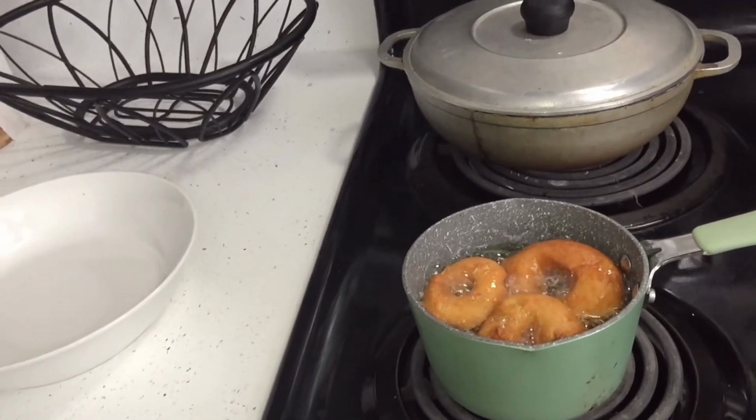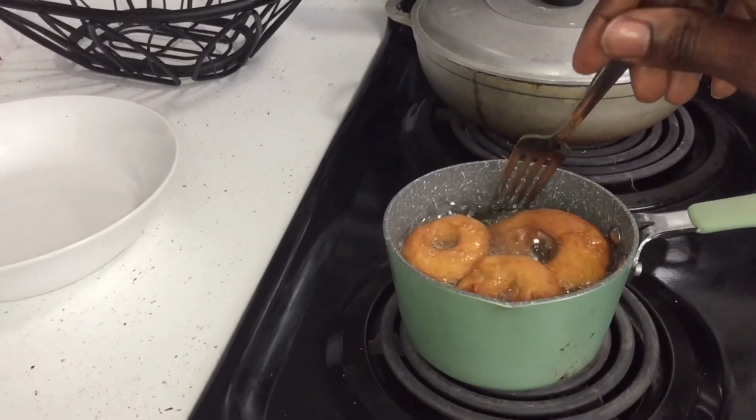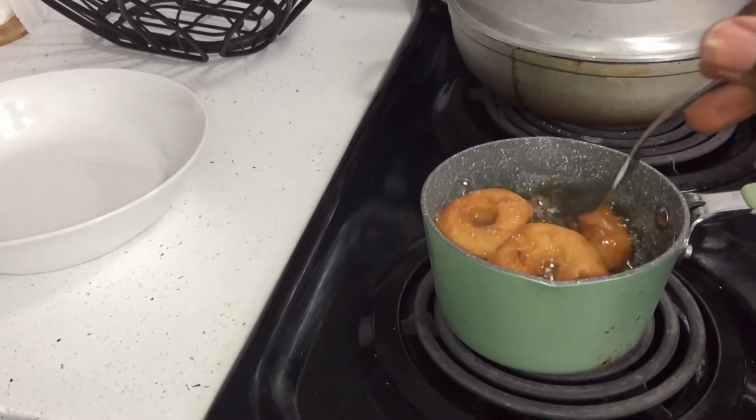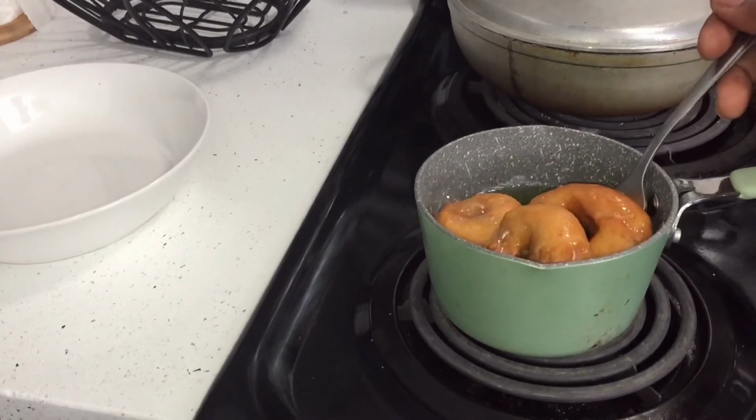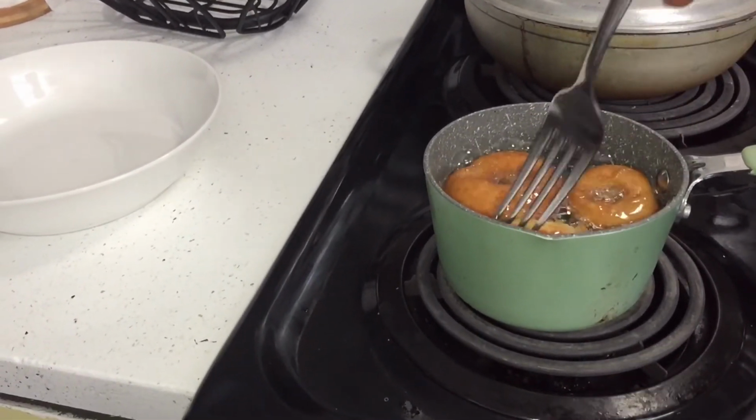You guys can see it's golden, crispy, not crispy though, but you know the yeast gives it a texture of bread, so it tastes so good.